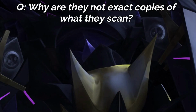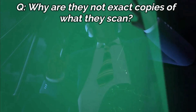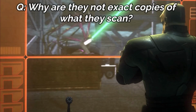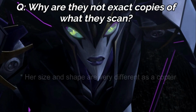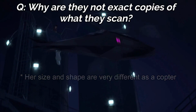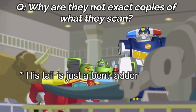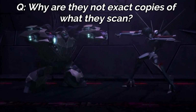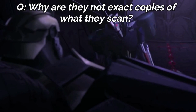Why are they not exact copies of what they scan? Just because a Cybertronian scans something does not mean they become perfect copies. Their bodies do what they can to best mimic the thing, but their masks can't accommodate everything. This is why Airachnid does not look like Balor's helicopter. She is smaller. When the bots and rescue bots become dinosaurs, they still have all their car parts, and their shapes come off differently. Starscream is probably a smaller version of the actual jet he copied, because jets are supposed to be larger than cars.